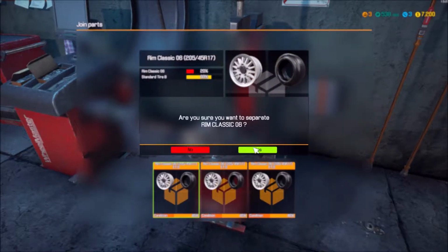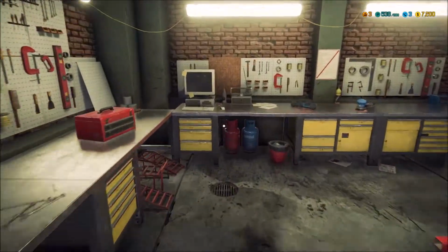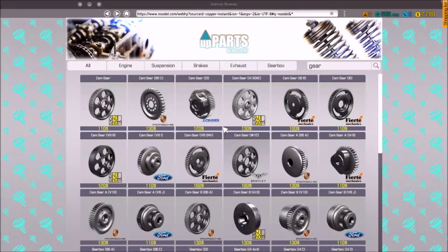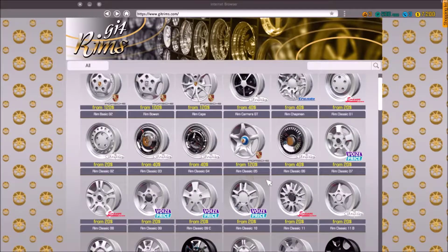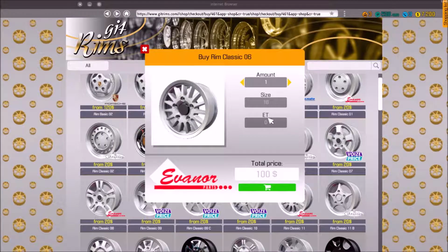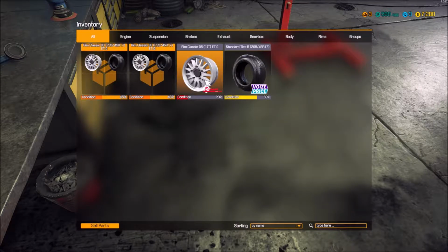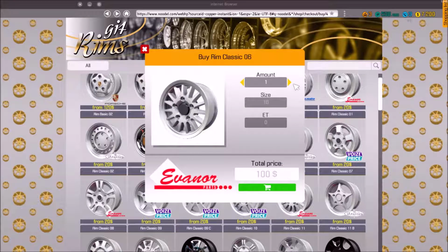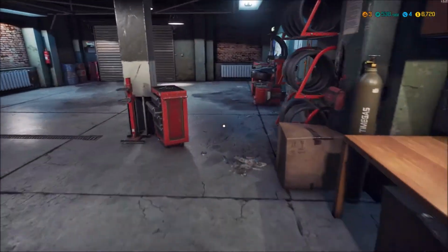So he wants the rims replaced, but the tires, he says, are alright. He wants the rims replaced. No problem. Okay, so classic rim classic 06. What size are those, Hurst? Did you check? No. 17 inch. Okay. So classic rim 06, 17 inch. That's what we get for them. $190. I hope this guy has some deep pockets.